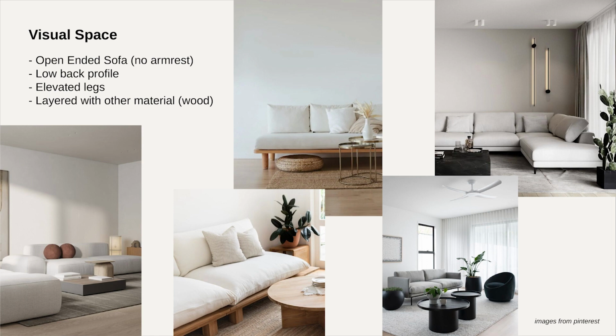Then you can opt for elevated legs like what I mentioned before. So it's not so chunky, it's like floating above the ground. Then of course the last one will be layering with another material like wood. It will be the same thing, it won't look so chunky. And lastly will be the upholstery choice.